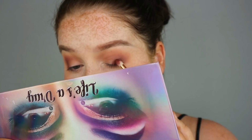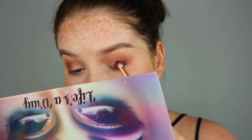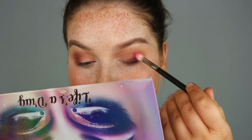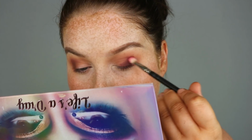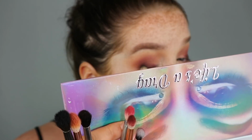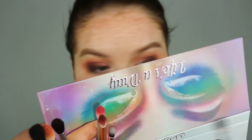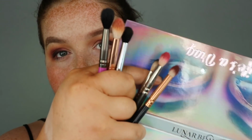I'm going to take Trade, which is a deep shade, this one here, and pop that right in the outer portion of my eye. Taking a little blending brush, I'm going to blend it out. This blending brush is pink from the last time I used this palette. Again with Shady, which is such a good black. I love that. I appreciate a good black. We stan a good black. This is the sign of a good smoky eye.